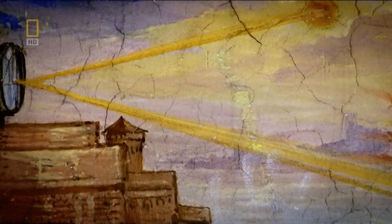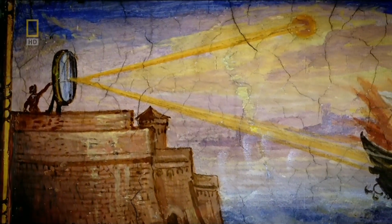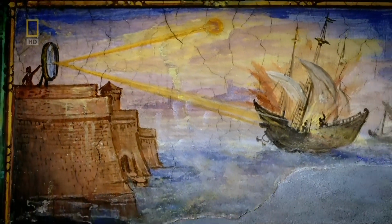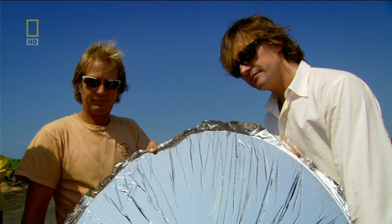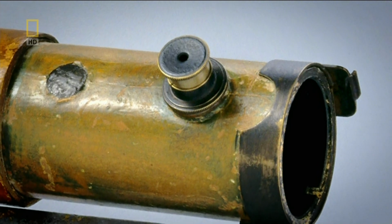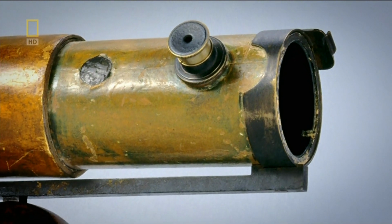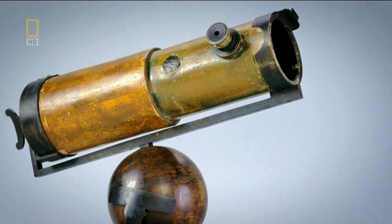Archimedes' death ray proves that a curved mirror can concentrate and focus light in the exact same way as a glass lens. For astronomers, it's a revolutionary idea. In 1668, Isaac Newton builds a new kind of telescope. It still has an eyepiece, but instead of a glass lens, a curved mirror not even 4 centimeters wide focuses the light.